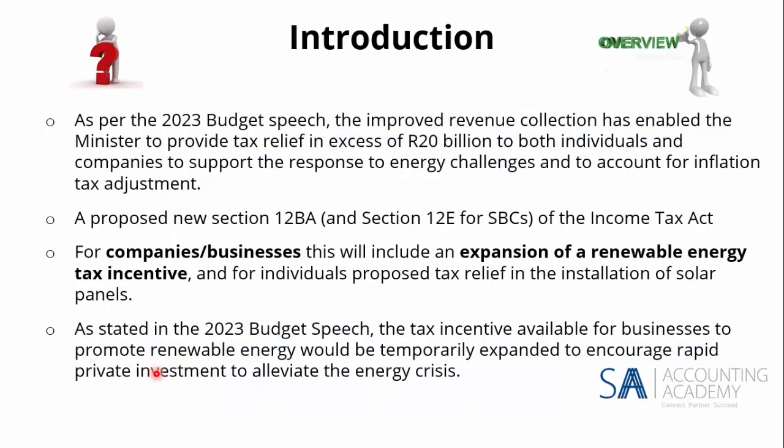Right, so let's go and have a look. Part of the introduction: in the budget speech this year, because of the improved revenue collection, the minister provided tax relief in excess of 20 billion rand to both individuals and companies. It looks actually more like 9 million than 20 billion, if I go and read through the relevant documents on the budget support scheme later on. But nonetheless, money is available from the budget side.